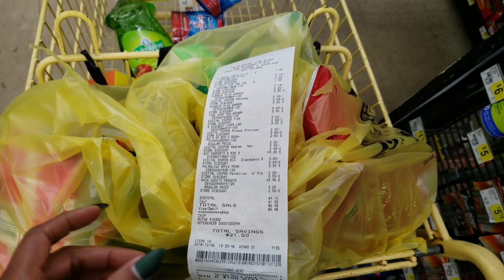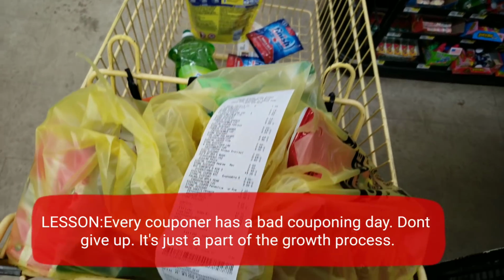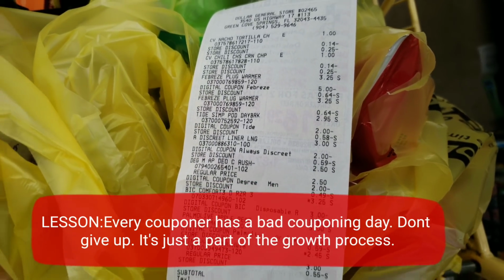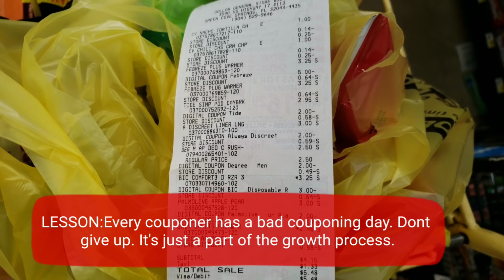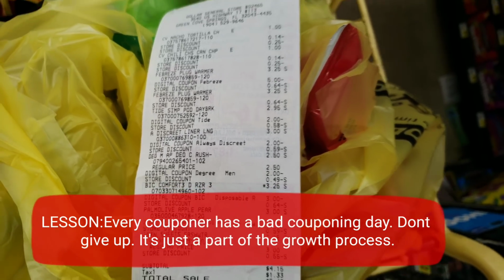We try to make it look glamorous all the time, but this is the reality of it. It's hectic. It's annoying. It's hard. Sometimes you're in the store and things don't go like you want them to go. But fortunately for me, even though I've been having a crazy day, this transaction went pretty well and I'm satisfied with it. Here's a look at my receipt.